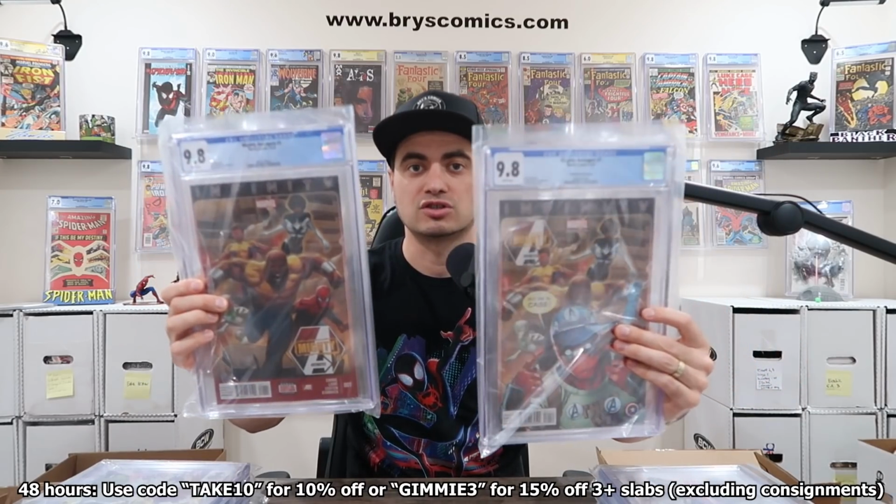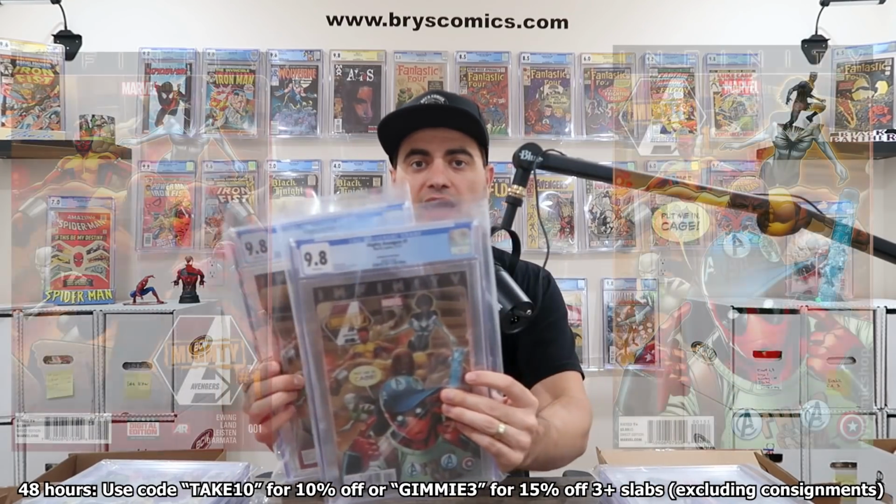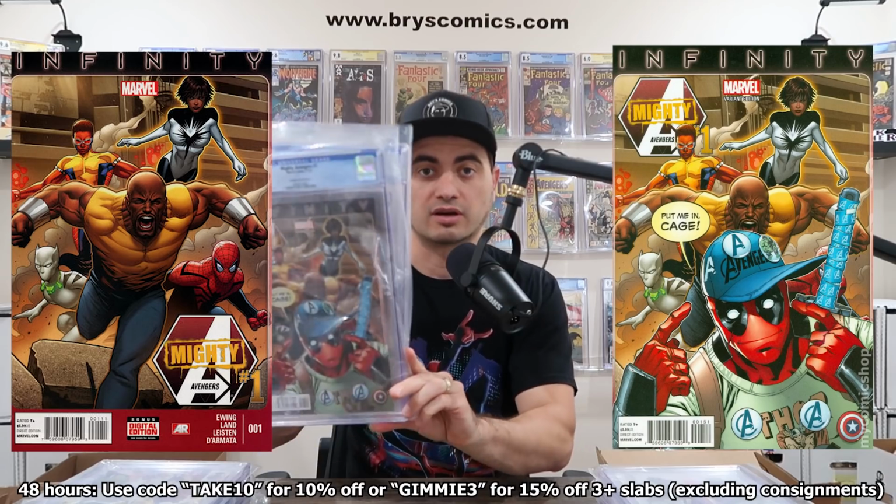So next up, I got some more copies of Mighty Avengers number 1, the cover A and the Deadpool variant cover. First appearance of Monica Rambeau as Spectrum.